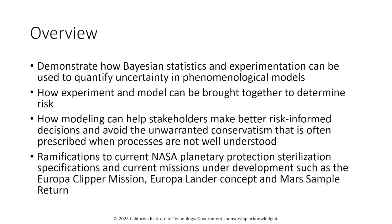And then we'll discuss some ramifications to the NASA Planetary Protection specifications, in particular as they pertain to sterilization. And I'll try to touch on a few missions in particular that were mentioned earlier: Europa Clipper, Europa Lander, and Mars Sample Return.